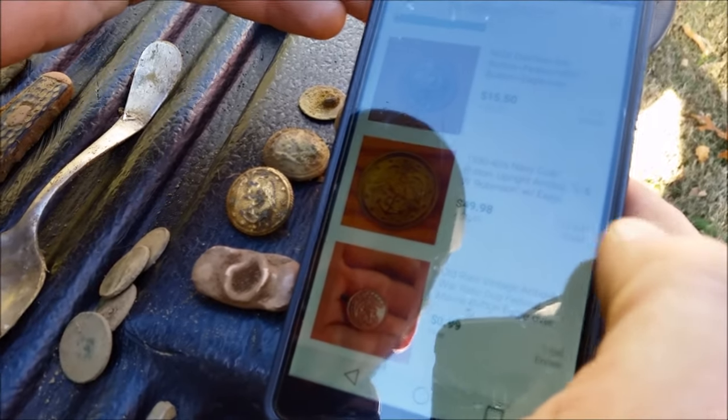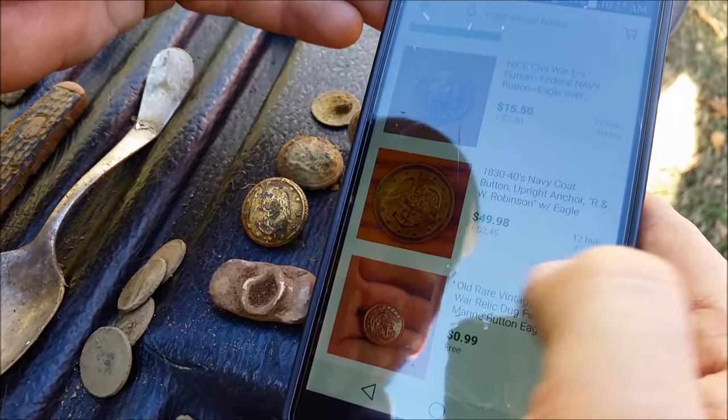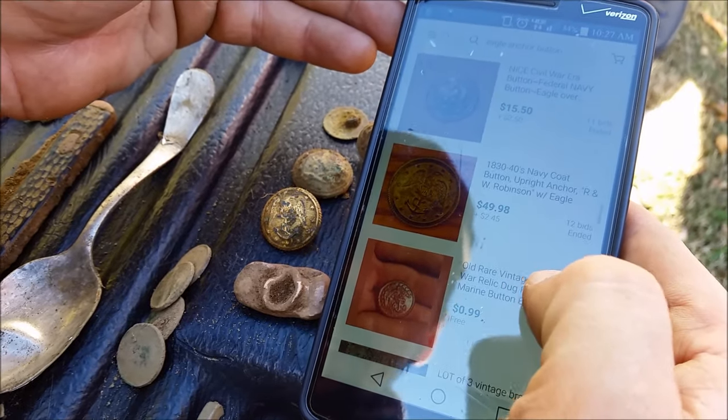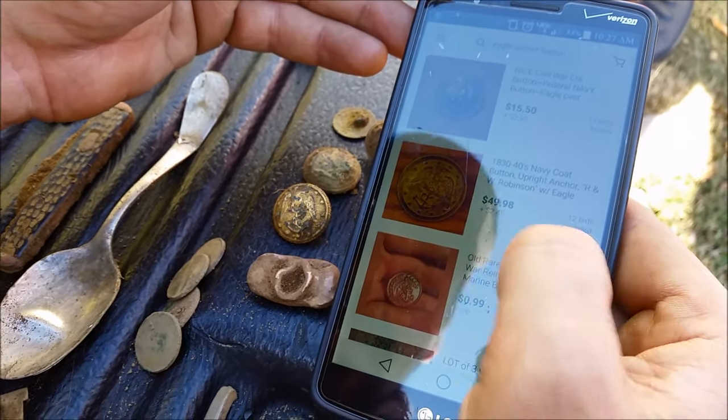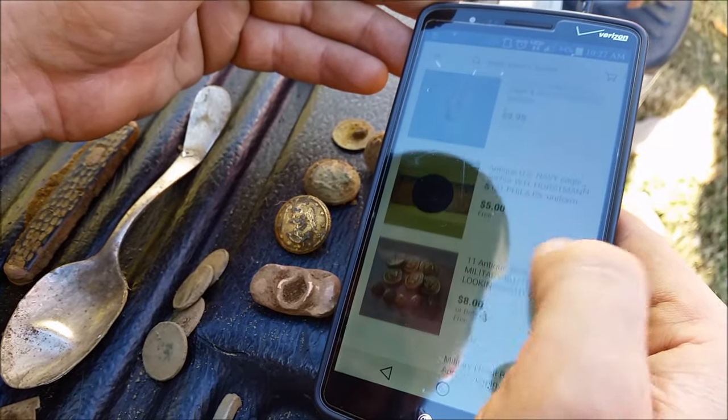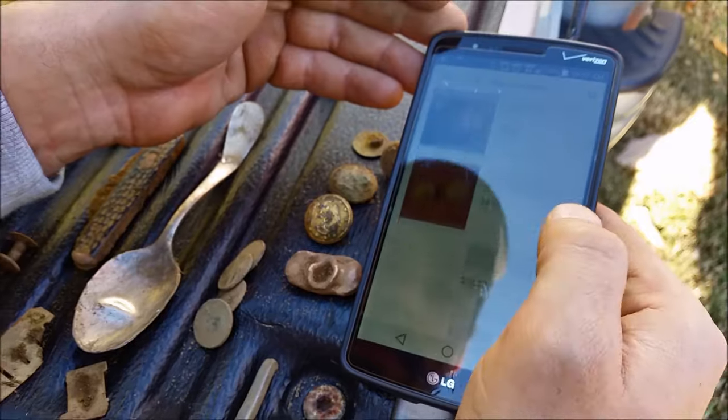Now, of course, we gotta do some more sleuthing around, but you know, $50 button. It's ridiculous. That's gorgeous. I don't sell these finds, but I just like to know. They might even go to the landowner. We'll find her some nice buttons. That's awesome.